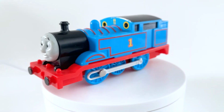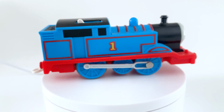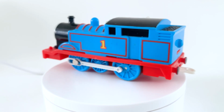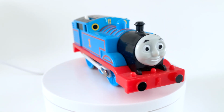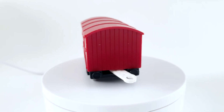Next is a Mattel Thomas. I think this is from around 2012 where Mattel redesigned a lot of the characters and drive units. I already have one like this, so I'll probably give it away, but it's a cool model. This Thomas unfortunately does not come with his coaches, but rather this red van, which leads me to believe this was from a starter set.